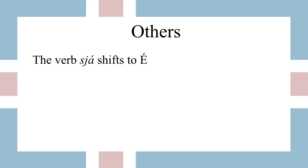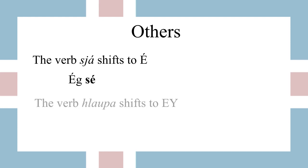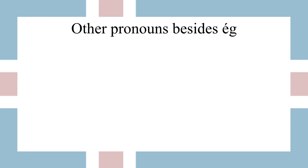Now, a couple other shifts that may happen. The verb xiao, which means to see, shifts to a ye, which is very irregular. I think it's one of a kind. Jeg ser, I see. The verb hlaupa, which means to run, shifts to an upsilon and becomes jeg hleyp. This is also very rare. So, up to this point, we've only been talking about the jeg form. So let's look at some of the other pronouns besides jeg.